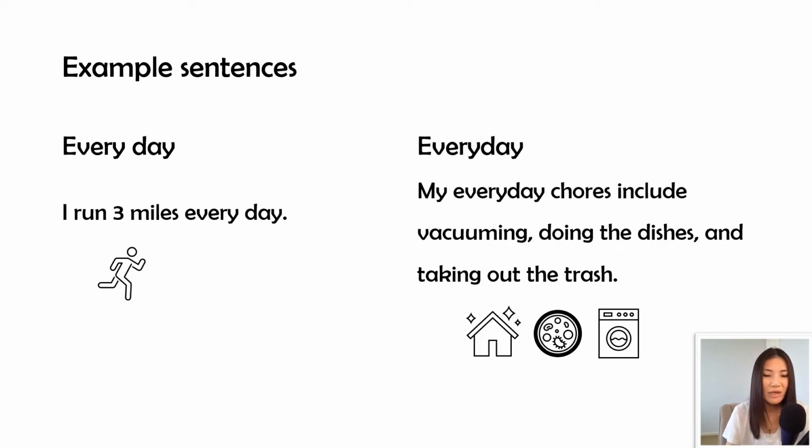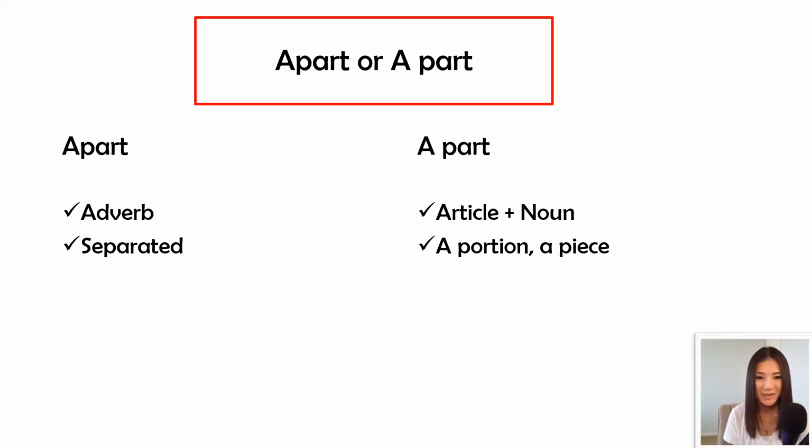Here's an example with every day as an adverb. I run 3 miles every day. Here, I'm letting you know how often this happens, so they have to be separated. It's exactly the same thing if I say I run 3 miles every week, right? It's always separated. But on my right, it says my everyday chores include vacuuming, doing the dishes, and taking out the trash. Here, I'm saying my daily chores, so it's actually an adjective, and therefore it should just be used as one word.